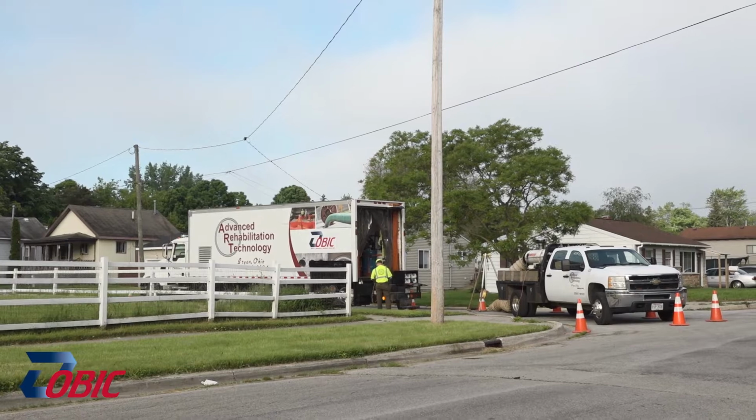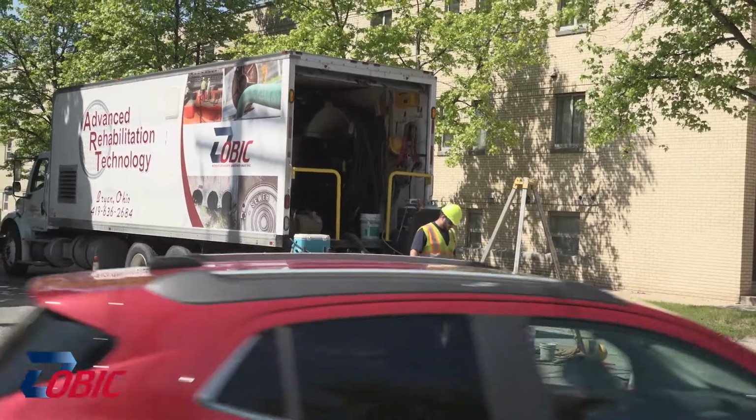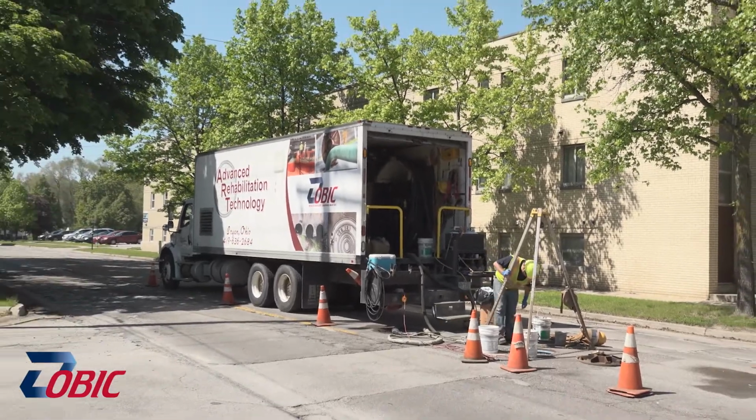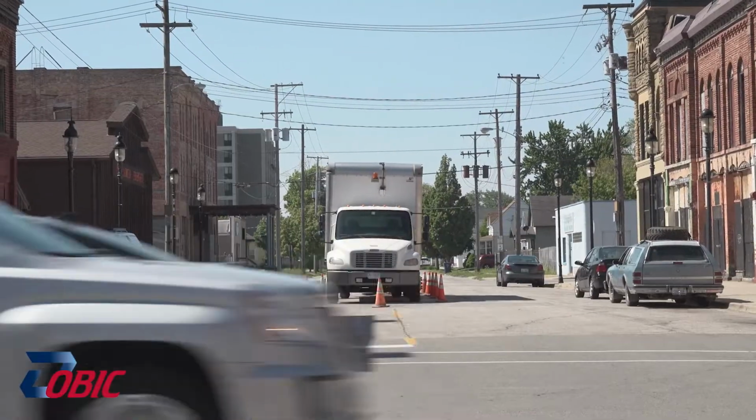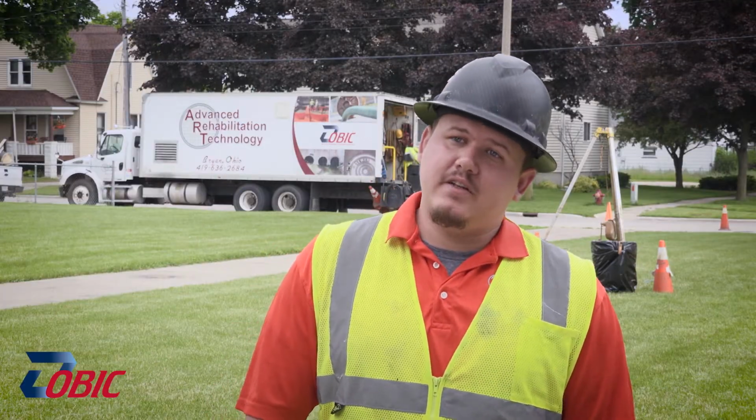We're working for a municipality up in Michigan right now. This year we have about 170 manholes for us to do, and we've been working on it for about a month. We're about halfway done. Advanced Rehabilitation Technology has the contract, and we're up here using the OBIC lining system materials.